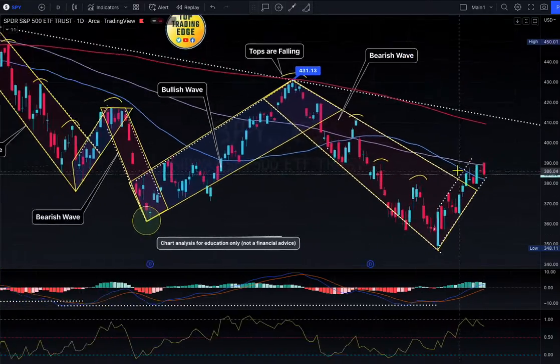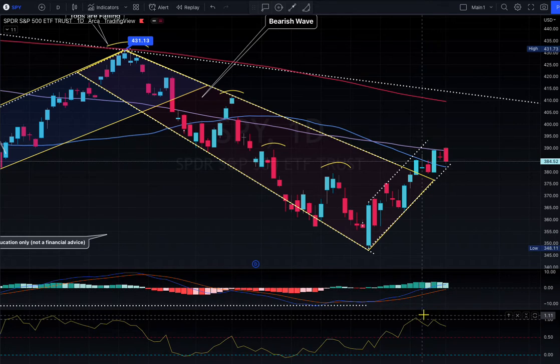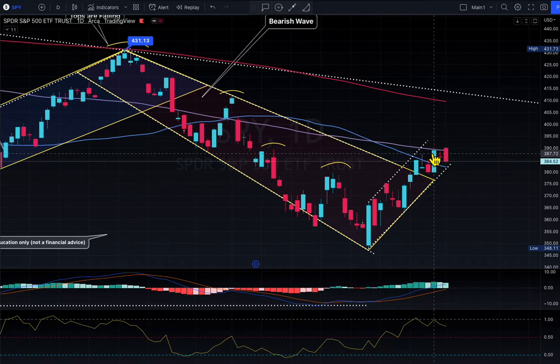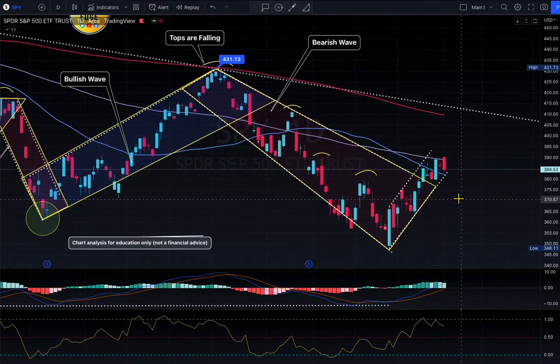All right, so the MACD still looks bullish right now here. RSI has a little bit of weakness, but these are short term. RSIs are always short term to look into. But tomorrow is the FOMC meeting, guys, very important. So what do I look at for tomorrow? Well, tomorrow is, guys, a volatile day.